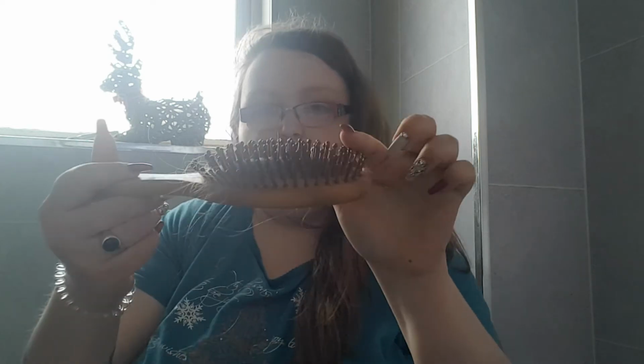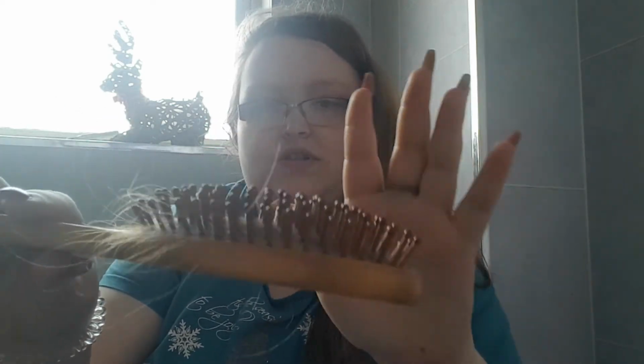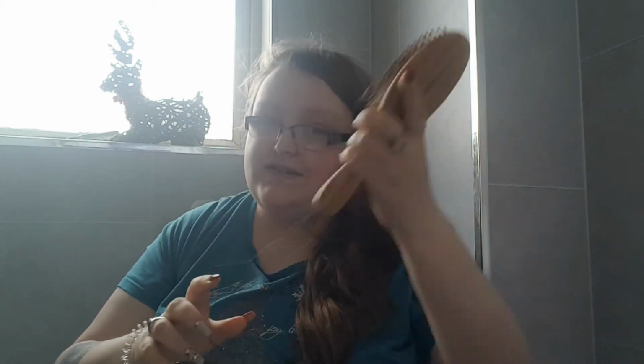So a wooden hairbrush versus a regular hairbrush is that the bristles are made out of wood, not just the handle. The wooden bristles are porous, so they absorb your hair's natural oils and help distribute the oils in your hair, so your hair becomes softer. And because it's wood, it doesn't cause as much static. You know, when you brush your hair and it goes like that, or you have a lot of hair on the actual brush itself. That doesn't happen.